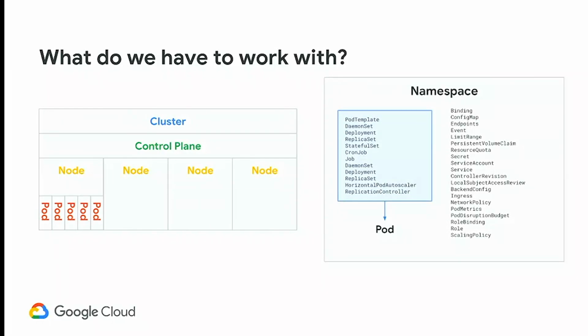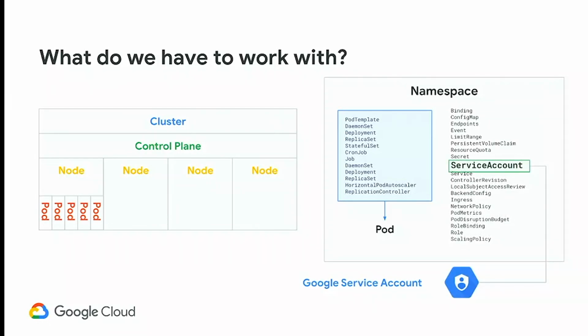Got a bunch of API objects. I didn't think we'd have a screen this big, so you probably can read them. On the left, we've got a bunch that result in the creation of pods. And then on the right, you've got a bunch that provide various controls for your cluster. The one that we actually care about in this case is the service account.